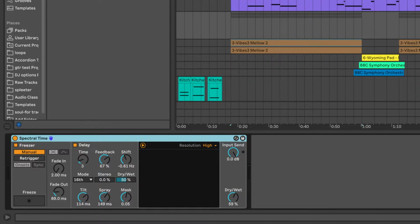Basically the whole grain concept is like granular, or like in the warp modes you can get that same kind of sound, but it's a lot smoother with this. It just basically cuts it into a million little pieces and then crossfades them all in different ways that you can tweak.